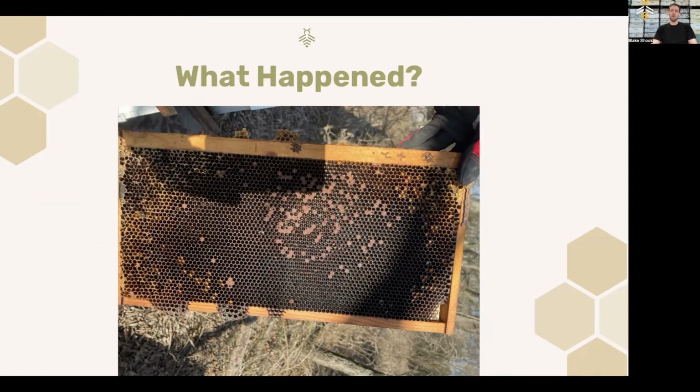And there are always clues when you look at what's left of a beehive that can help you understand why it died. So, when I look at a frame like this, there are a lot of clues here. Number one, this honey has been robbed out.